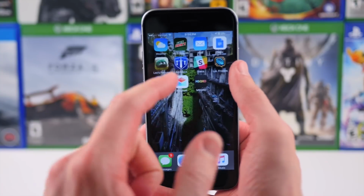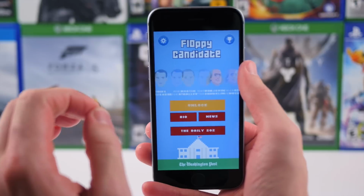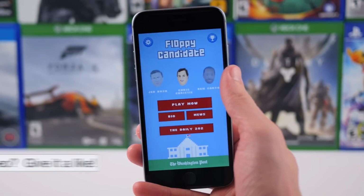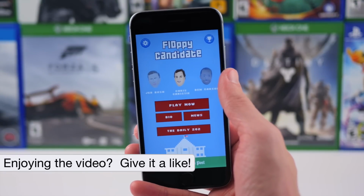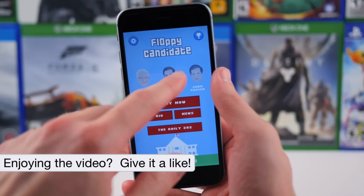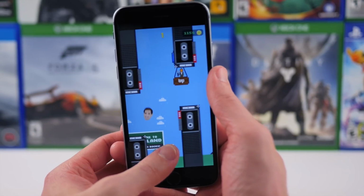League Friends is also another companion app for League of Legends. Floppy Election is absolutely hilarious. I almost made a video on this by itself. You can play as literally any one of the candidates in the current United States presidential race. So let's go with Marco Rubio for the heck of it. We can play as you advance, so on and so forth in the game.